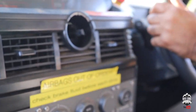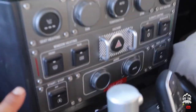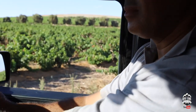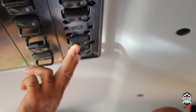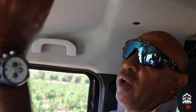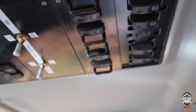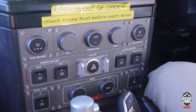So tell me about what I heard online, that you were able to bring things down from this whole console on the roof, but you've already pre-wired it. Yes, here we have auxiliary switches, already pre-wired and pre-connected to the vehicle. So if you want to add a winch, light bars, additional fridges, or any other accessories, we have a pre-wired harness already within the vehicle.